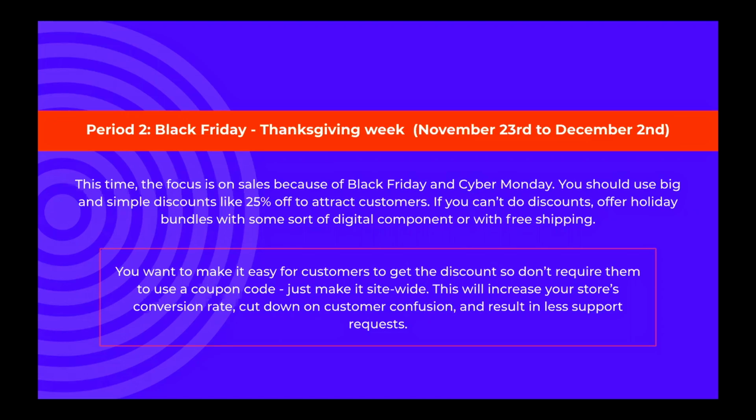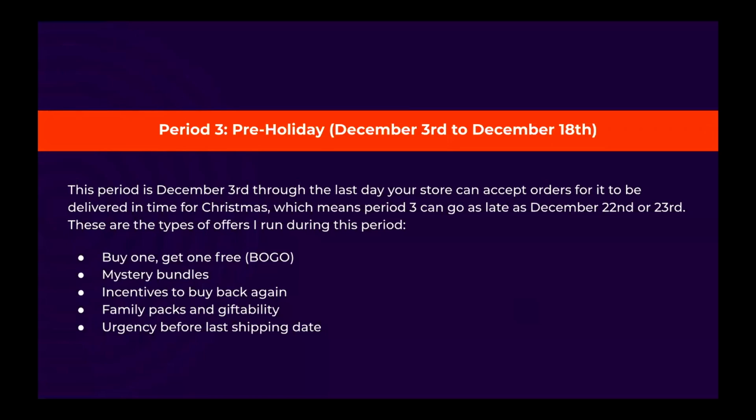And again, here, 25% off is a big one that we see people do. So something to consider. Period three, pre-holidays. Here are different types of offers that you should be thinking about. Buy one, get one, really good.